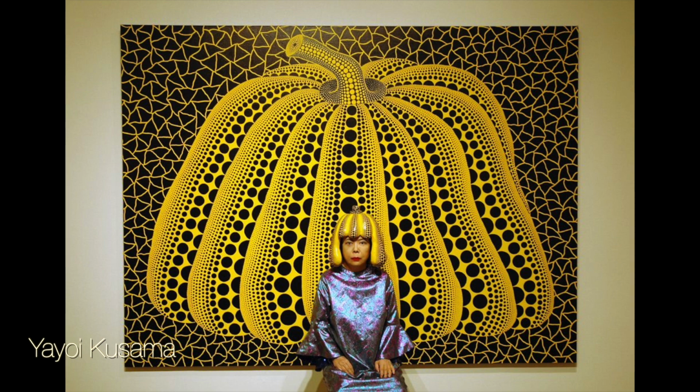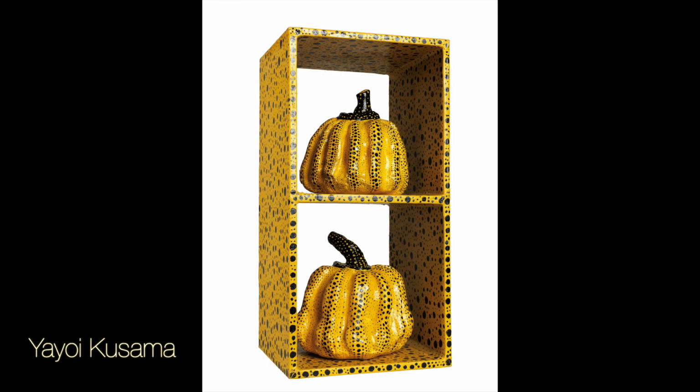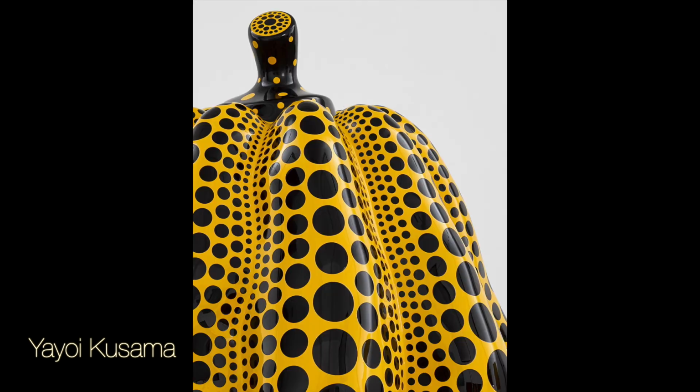Yayoi Kusama can teach us that repetition can be a good thing. And when we focus on one subject over and over again, we can discover many different ways to explore it.